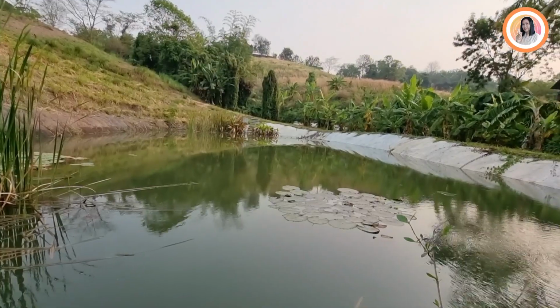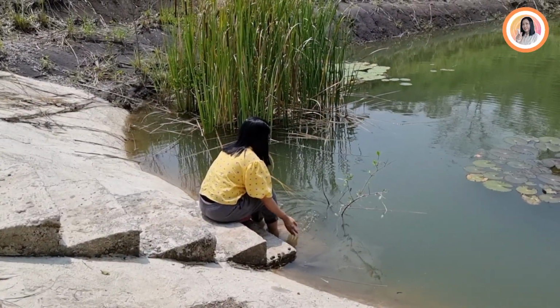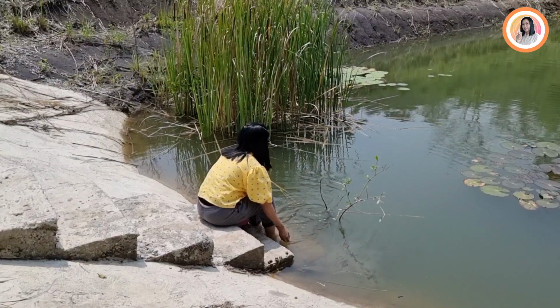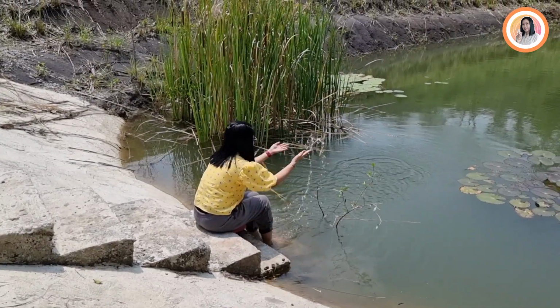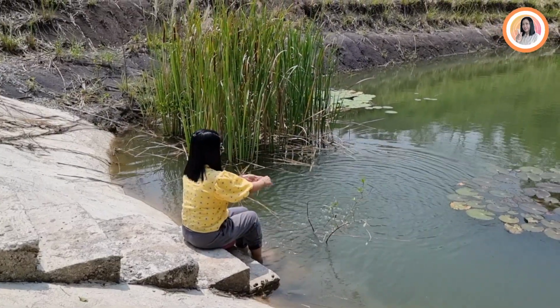So this is a place where you can take a break from your hard work, relax and enjoy yourself with a beautiful scene in front of you, and you will hear the sound of running water and singing birds.